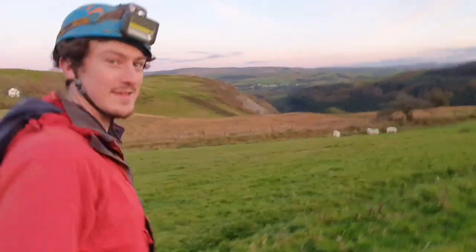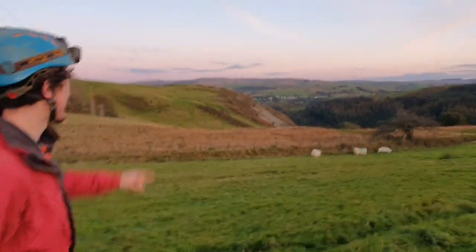Hey Johan, where are we going? Tell everyone. Over there, right? You can see the spoil heaps now.